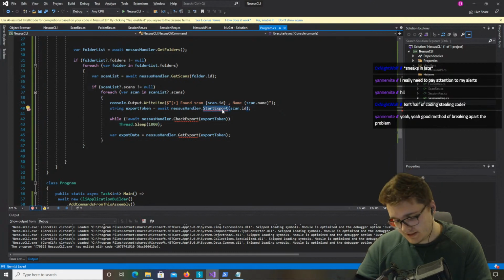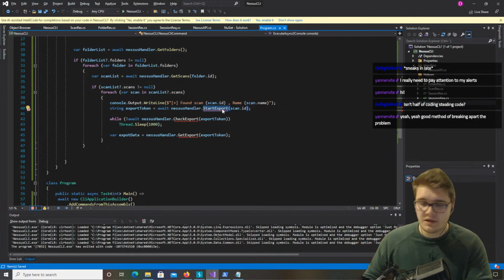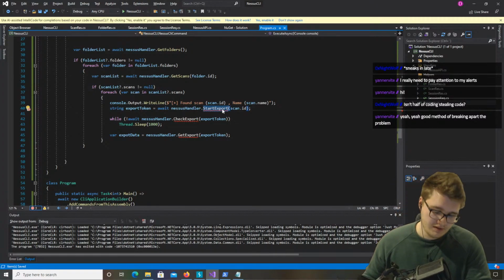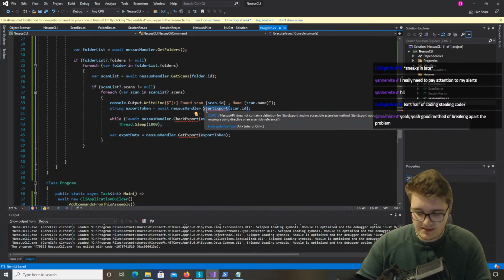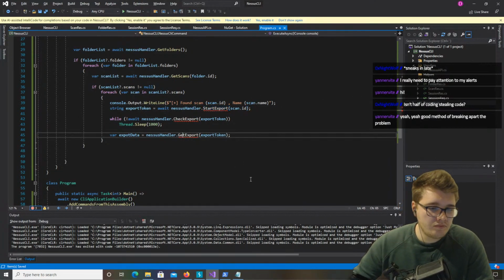This start export function should probably have other input parameters such as the output type, XML, JSON, or CSV, I think is supported by Nessus. And then they could have all the bool attributes to choose what elements we want to include for each of those. But I'm just going to be doing it statically encoded to CSV because that's what I want.